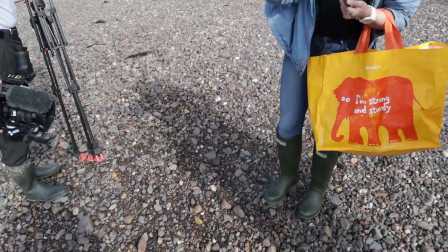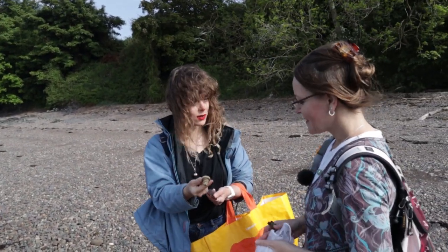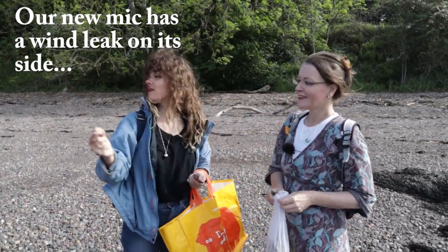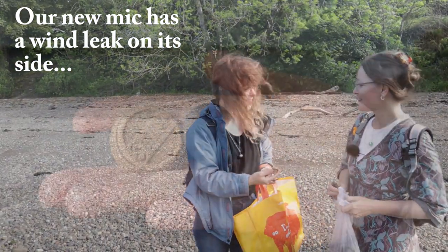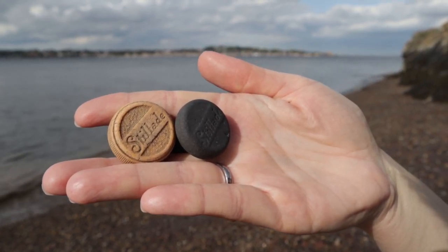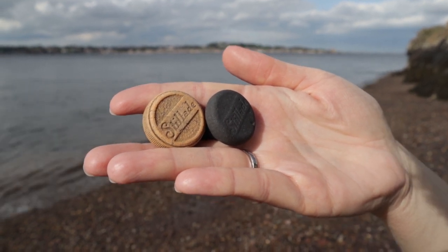Oh, that's a really cool one. That's a really rare one. It's from Stillade. And that's a company? Stillade was made just across the river in Dundee. The company that manufactured Stillade was called Robertson's. Another company called Robertson's produced marmalade in Dundee, but we can't find if they're the same company or not.